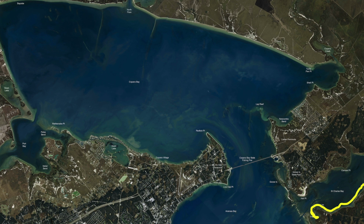So this is the time of year moving forward that I really start to focus in and around St. Charles Bay and work in lots of different areas, points. It's a great wintertime estuary. It's got lots of mud and grass and scattered shell that's in it.